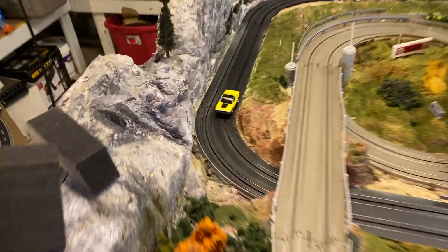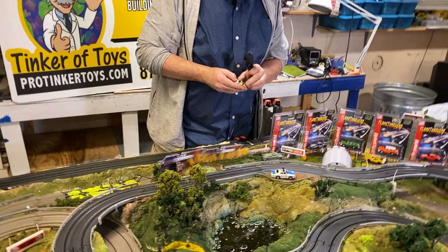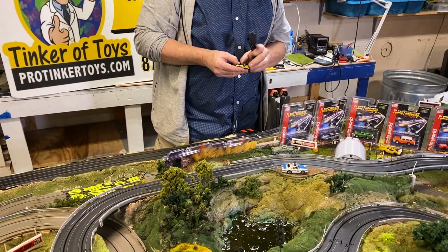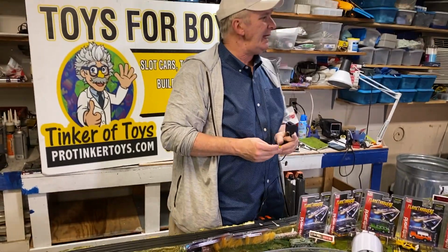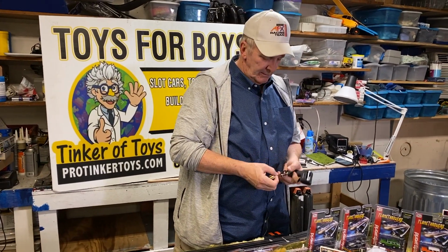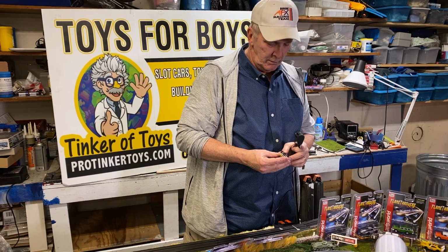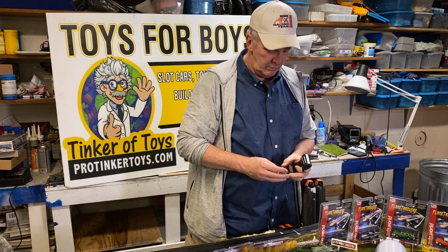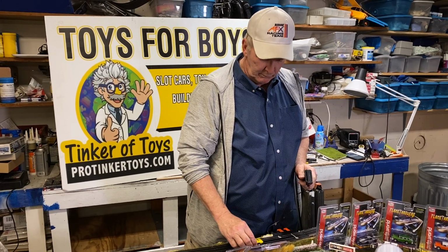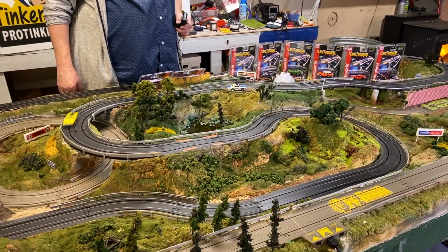What did I do to that car? Holy moly. Oh, I know what. I don't have it in the body right. What the heck is that sound? What is beeping?